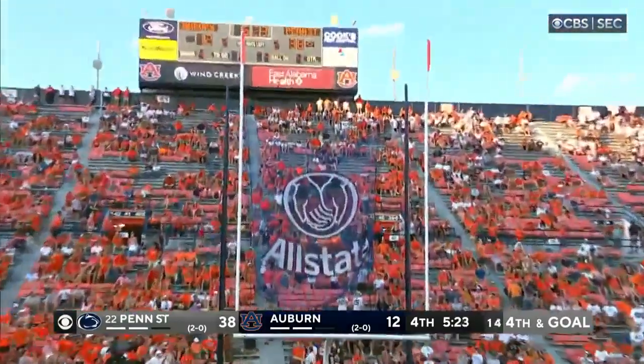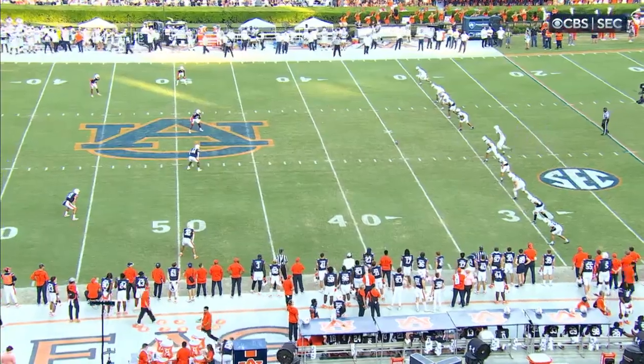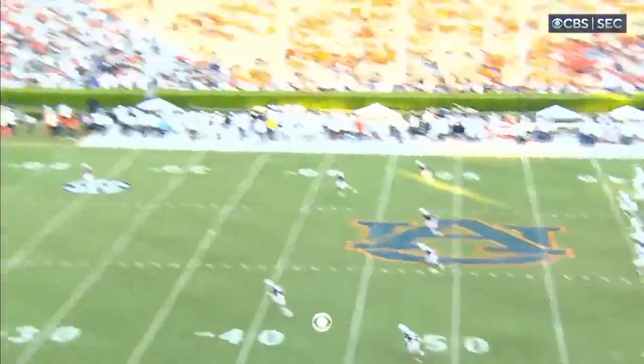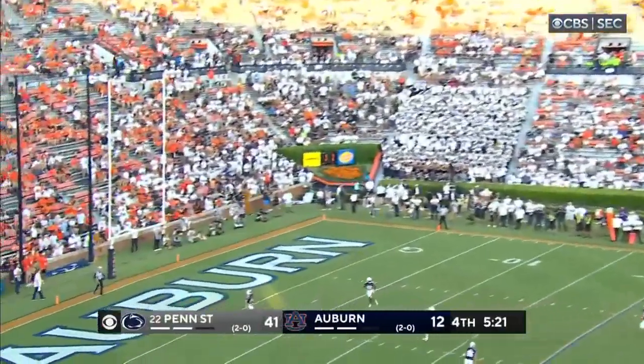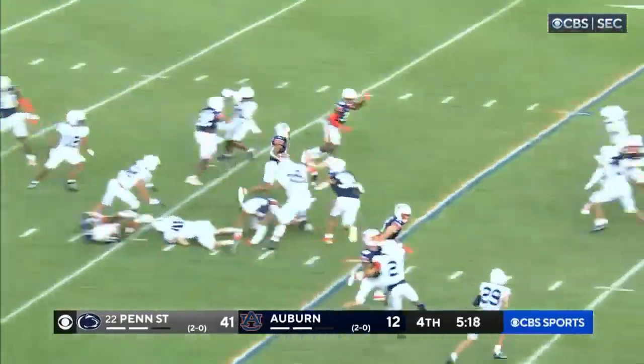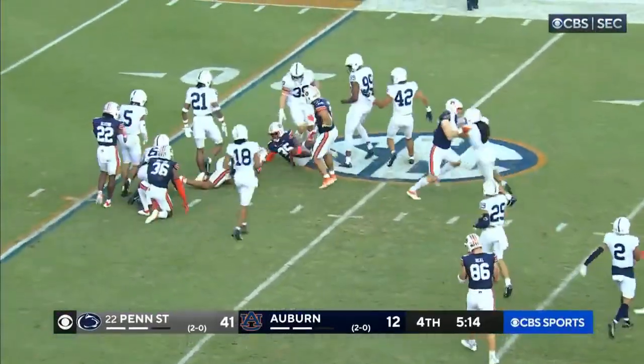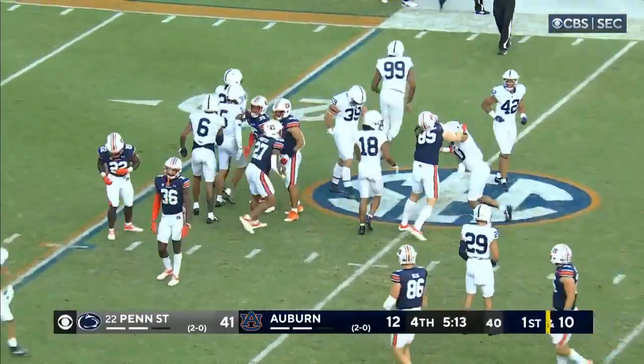Snaps a little high, but the kick's perfect. So Wosu to kick. And from the goal line, Jarquez Hunter takes a shot at the 20, bounced it to the 22 maybe. To watch him down here.